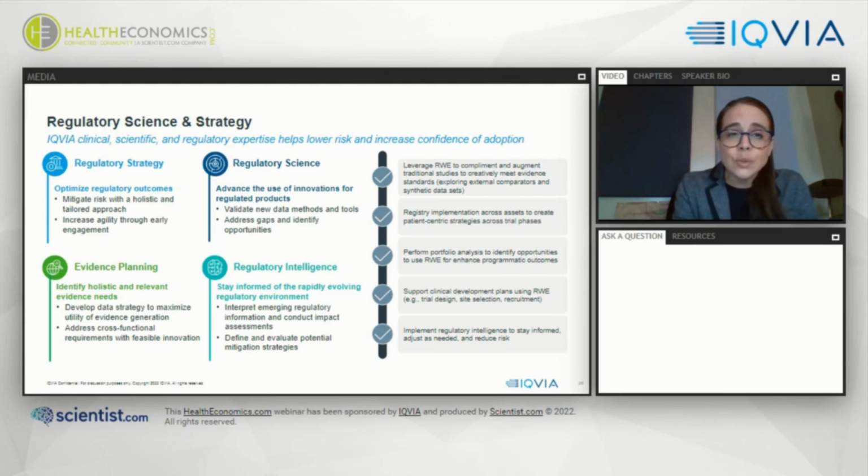With regard to regulatory science, we are wanting to advance the use of innovations for regulated products, looking at the validation of new data methods and tools, addressing those gaps to identify opportunities. And with regard to regulatory intelligence, which I have to admit I'm a bit biased on, I feel that this is strategically important, staying informed of the rapidly evolving regulatory environment.